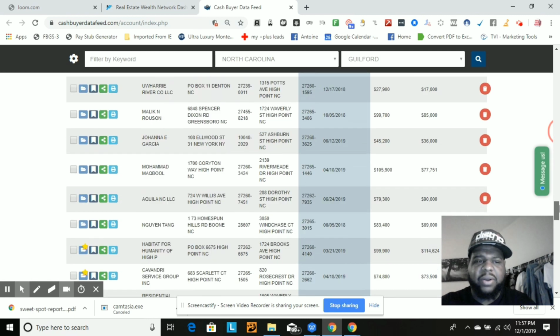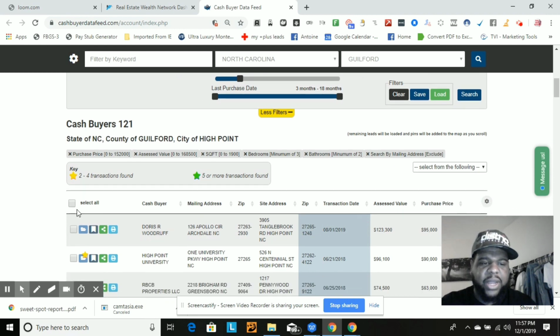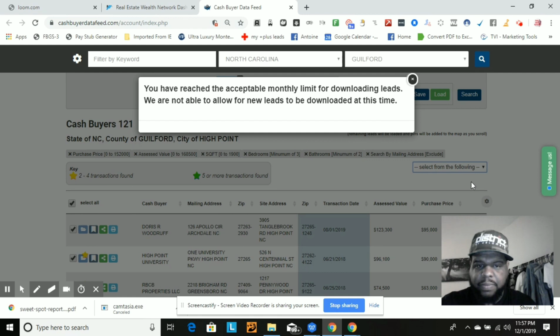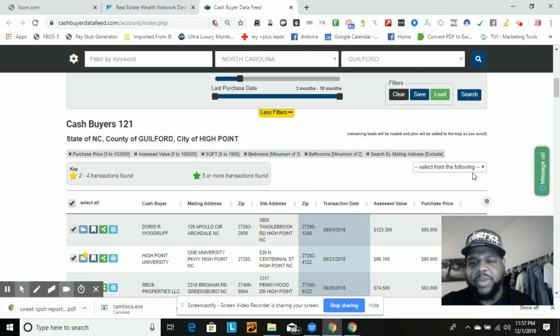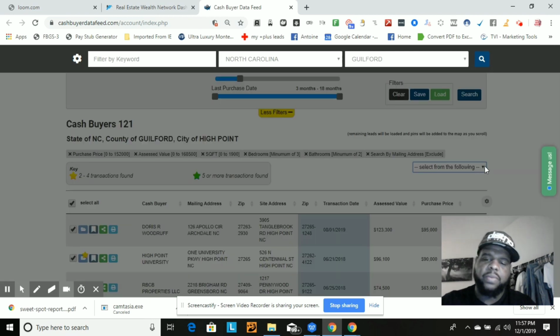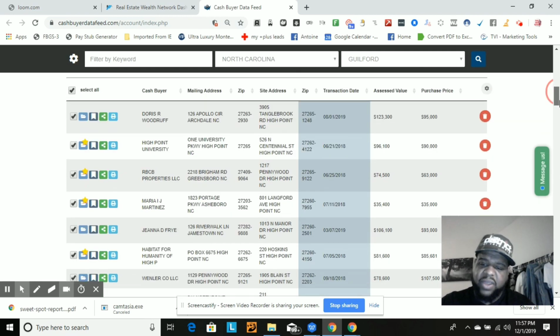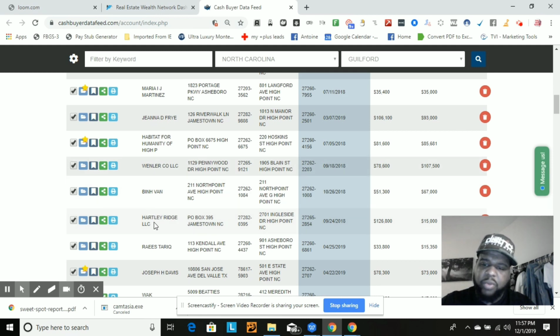So I would take all these cash buyers and I would select all. I guess my person is in here tearing them up, downloading leads. So it won't let me download it, but you can download them and export them and put them on a list. Get them skip traced by your VAs, especially the LLCs. You can go to opencorporates.com and get the owners' information, then you can get them skip traced.